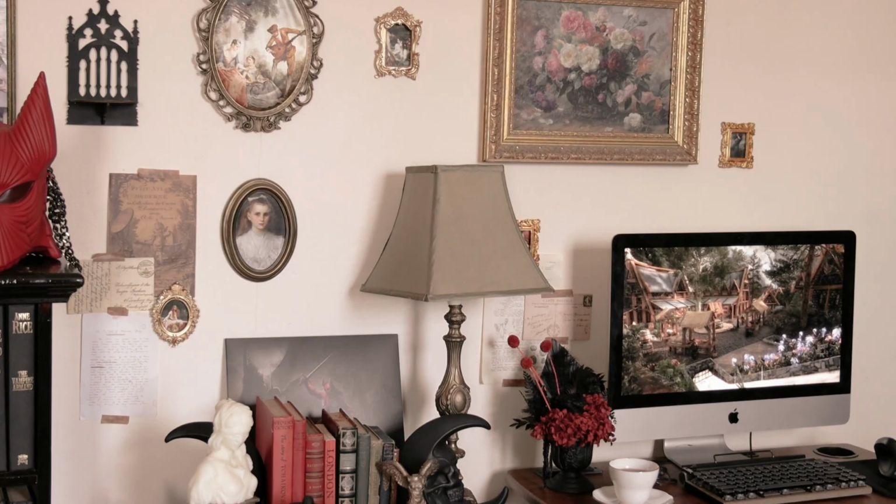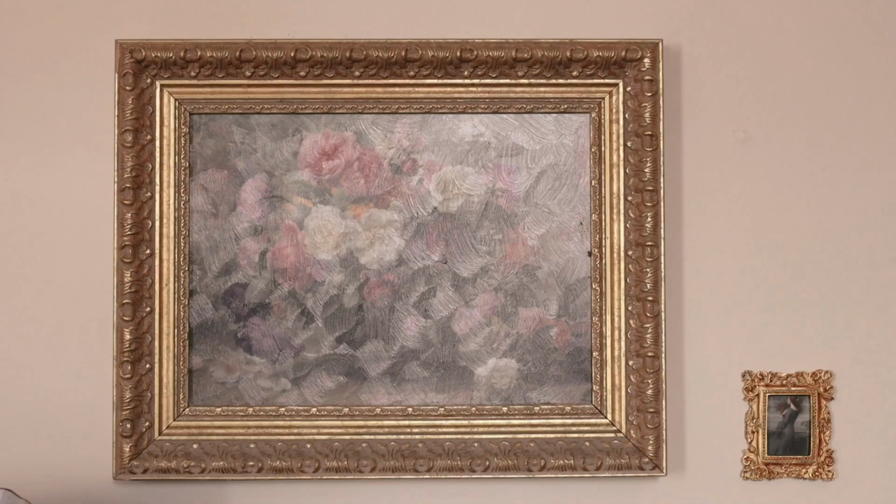This is a new area which I've never shown before, where I have my second desk and my computer. Above this, I've got a few more vintage frames. Also, if you're wondering what I was watching there, I love putting on Skyrim ambience videos when I'm working. I really love that soundtrack.